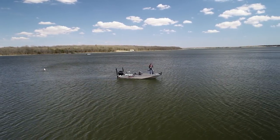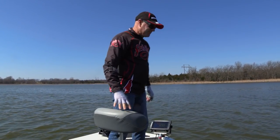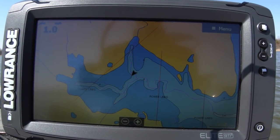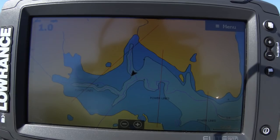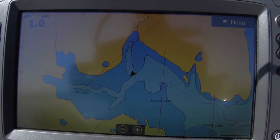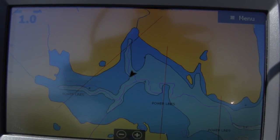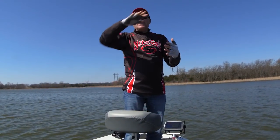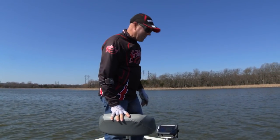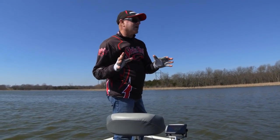Get offshore. Find those little wandering, meandering creek channels, and especially find those spots where the creek channels make a turn, a bend, or bend in close to the shoreline. You find those spots, those are the access points. Stay out in the creek channel, throw up on the edge of the channel, on the flats that lead to those spawning pockets and coves, and those are the migration routes and the access points that I'm talking about.